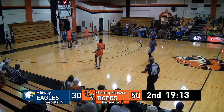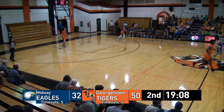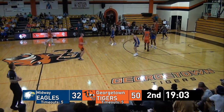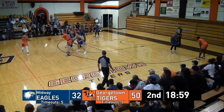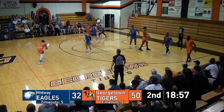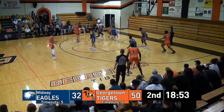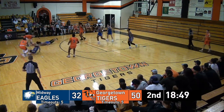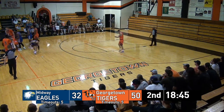Good contest there, but a made shot by Rico Tate. There's a good jumper. Spikes brings it up the floor, orchestrating the offense. Not as much movement so far here in the second half on offense for the Tigers. Seth Johnson with the reverse lay in and out. Tough miss. Diving for the rebound is Will Van Hook.